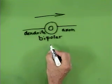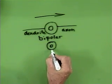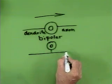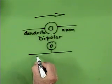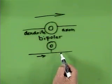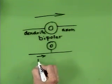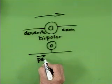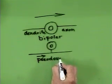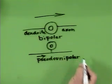conformation. Another type of neuron is almost the same, but the cell body is offset. And this, if the impulse transmission is this direction, this would be dendrite, this would be axon, and this particular configuration of a neuron is called pseudo-unipolar. And most of the sensory neurons that we have in our body are this type, pseudo-unipolar. Most sensory neurons.